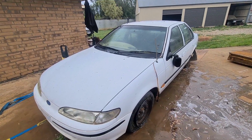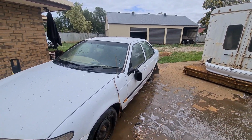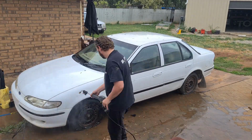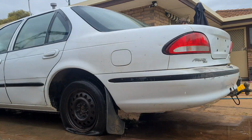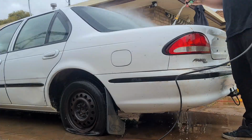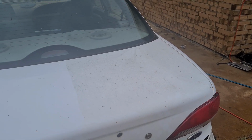Alright, so engine bay's done, onto the outside of the car. Let's try and get this a little bit cleaner. Just to put it in perspective what I'm doing: unclean, clean. And it's still not clean, it's just not dirty.